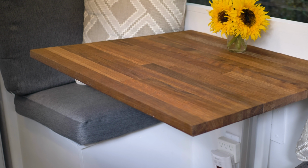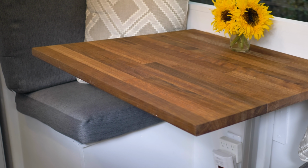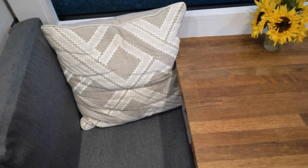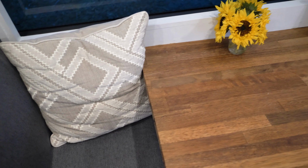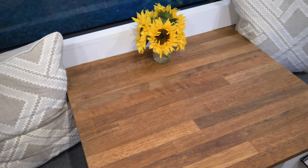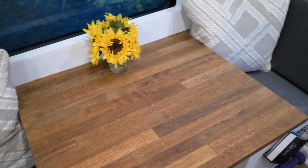Our seat cushions are 4-inch memory foam, and we had a local upholstery guy back home cover those seat cushions for us. And they've worked really well so far. He put a zipper on so we can take those off and wash them. And then we just picked up the fabric from Joann's Fabric. And the pillows that you see are from Target.